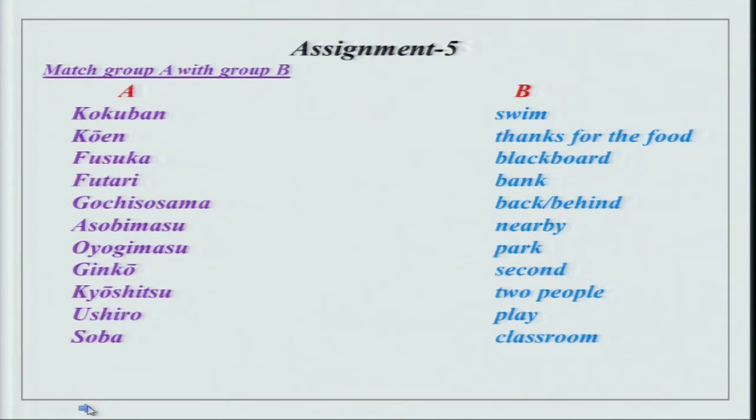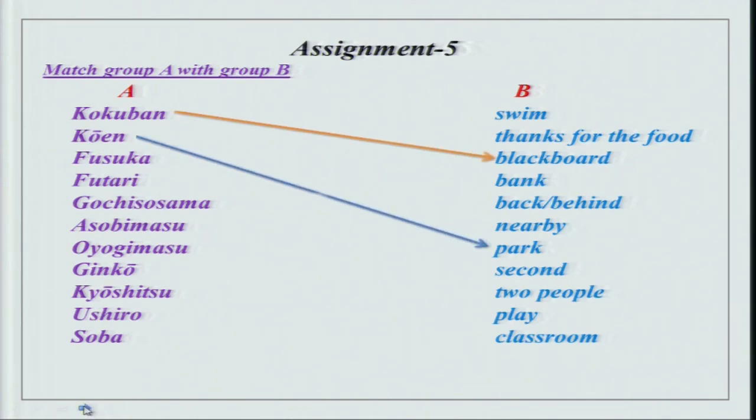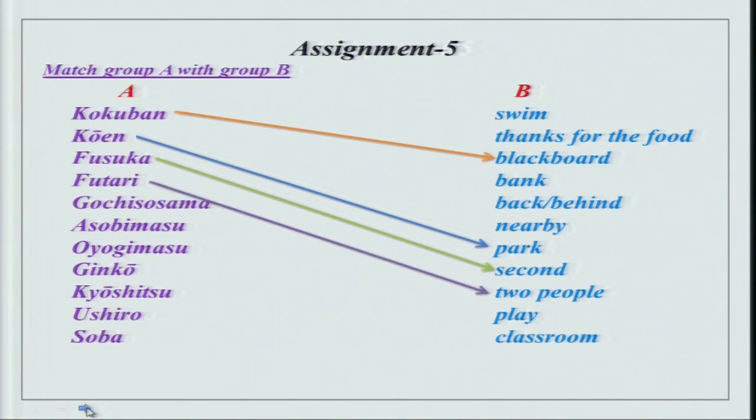Now, we have match group A with group B. We have been doing this all through. So, well, let us see what it is. Kokuban, blackboard. Koen, futsuka, second. Futari, two people.